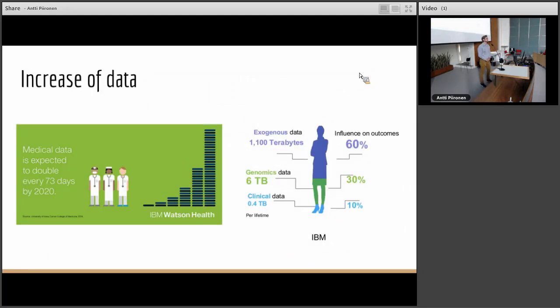So the data is increasing very rapidly. There is a couple of images from IBM. For example, they predict that medical data is expected to double every 73 days by 2020. So every 2 months, the data is doubling. So that is a very interesting feature in this area.